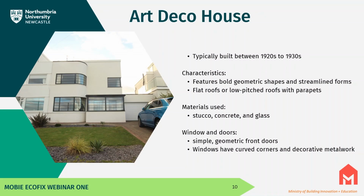They were commonly constructed with materials such as stucco, concrete, and glass, and often featured ornamental details made of materials like marble, bronze, and stainless steel. They often had flat roofs or low pitched roofs with parapets. Art Deco houses typically have simple geometric front doors and glass panels with geometric shapes, allowing natural light to enter the interior of the house.